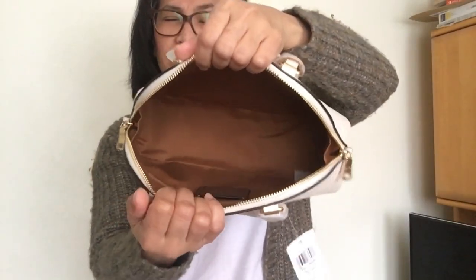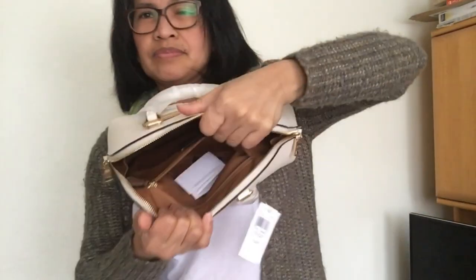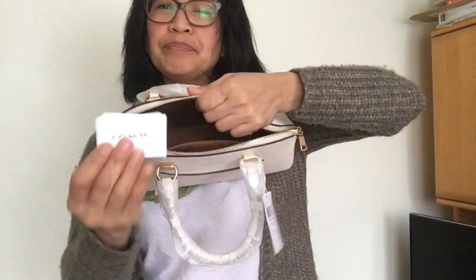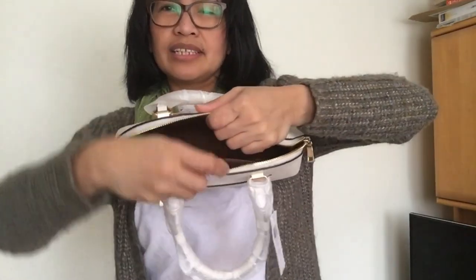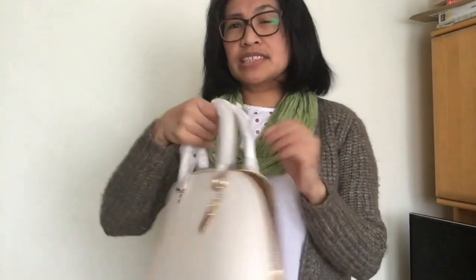Ito yung sa ano niya, sa silid. And we have here a pocket also here, side pocket. Ayan. May ano pa? May papel. May paper. Ayan. And, maganda siya. So, I love it. Very simple, but elegant.